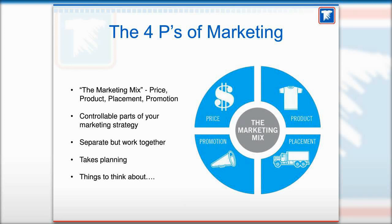I just want to say that they are separate, but they work together almost like puzzle pieces. As they are intertwined and fit together, once they are all in place, you can see the big picture overall. And again, this takes planning. There is no one size fits all marketing strategy. Every t-shirt business is different. So it's going to take some planning and testing and research, but I just wanted to give you some things today to think about to get you pointed in the right direction, and things that you might not have ever thought about before. And so hopefully we'll do that today.